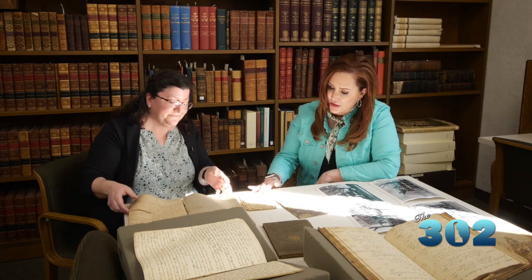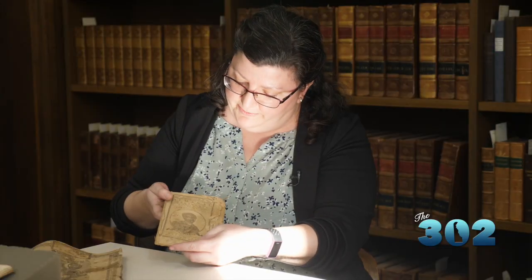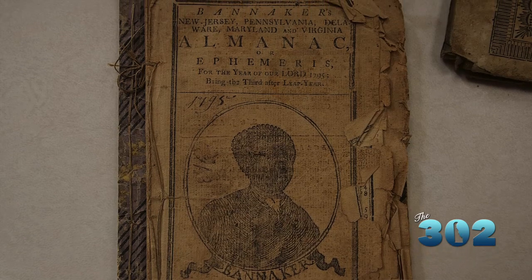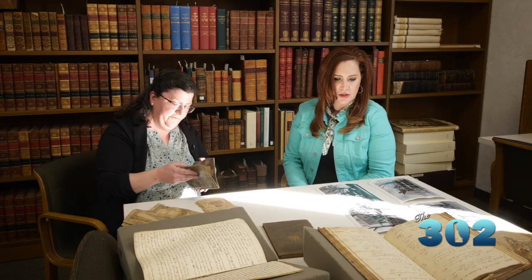Now, what is this right here? This looks like an almanac. Was it kind of like the farmer's almanac of the day? Exactly. So these are little farmer's almanacs. They are produced by different publishers over time. So this is Banneker's Almanac, which is published out of Baltimore. And these were very cheaply produced. You can see that they're a little bit tattered here. Heavily used by farmers to track things like the month, weather forecasts. It would often have information about what the dollar was worth over time, trade, economic values. So it was really a very handy little guide for farmers.